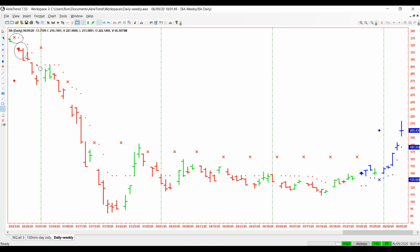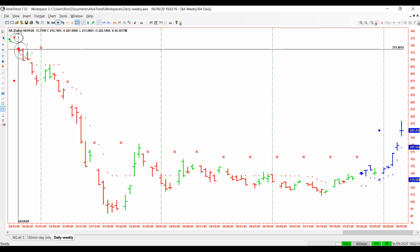Green just means sideways. So we've got a red X and a red dot and a red price bar and, importantly, a small red dot. So it's triple confirmation to sell it back in February. We all know what happened. So everybody using Abletrend back then sells it. Again, you have to be disciplined and not trade on emotions. And that's the hardest part. Believe me, I totally know what that is. The hardest part is to follow the signals and be very disciplined.